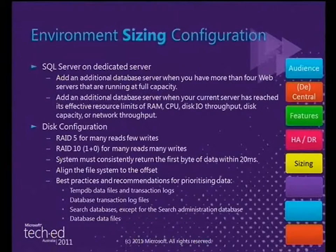Other best practices from an I/O perspective: align the file system to your actual disk offset. Windows Server 2008 and onwards does this automatically for you. When you format a disk, it'll format it and align the offset automatically. But prior to that, if you're running Windows Server 2003, which SharePoint doesn't support anyway, but just for any of your other environments, use diskpart and tools like that to align it.